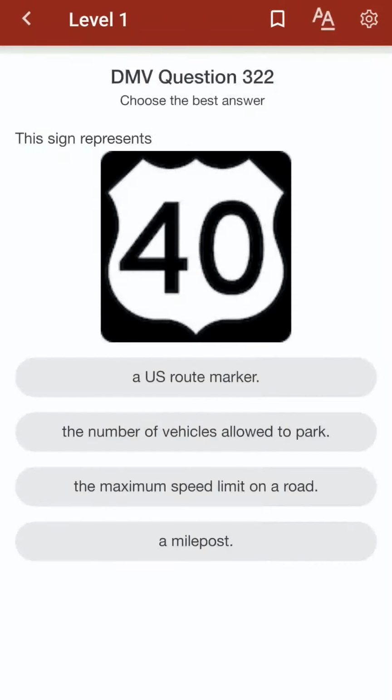Question 322. This sign represents. Answers. A. A U.S. route marker. B. The number of vehicles allowed to park. C. The maximum speed limit on a road. D. A milepost. The correct answer is A.